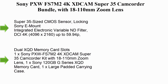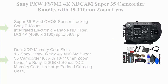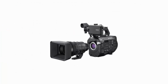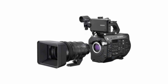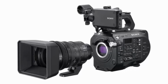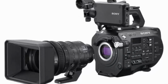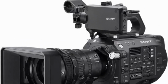Top 4. Sony PXW-FS7M2 4K Super 35 Camcorder Bundle, with 18-110mm zoom lens, PXW-FS7M2K, 120GB memory card, bag, cleaning bundle, and more. Renewed. Super 35 sized CMOS sensor, locking Sony E-mount.